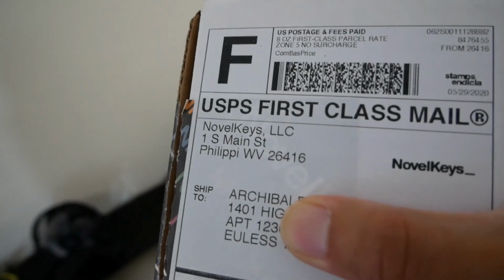Now, my old address on here, but I did get some stuff by Novel Keys. I'm gonna make a custom keyboard here soon. I went over these keycaps, I went over some of these keyboards. Here's a Yu-Gi-Oh tin. Here's some of the Gaming Mice boxes. Guys, I don't know. That's pretty much most of my gaming setup.